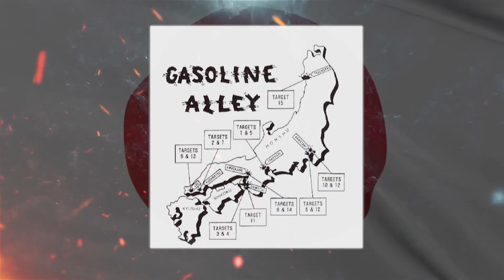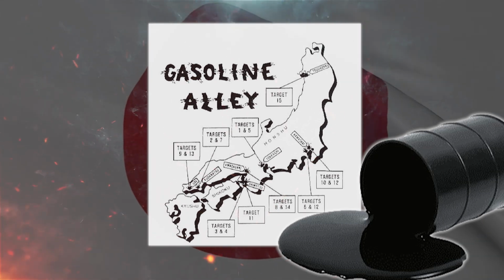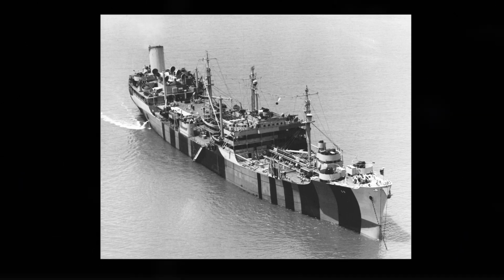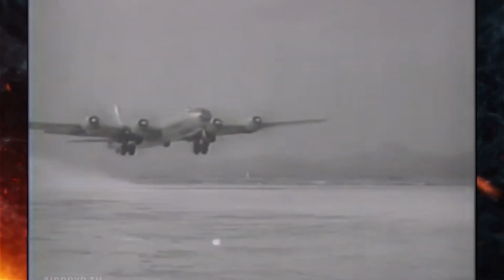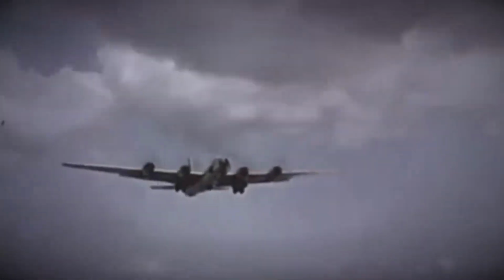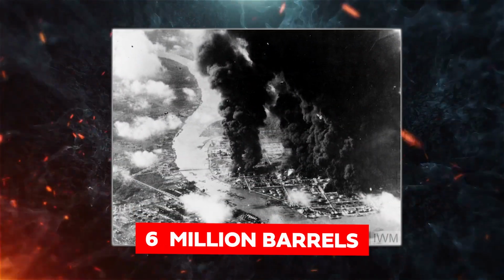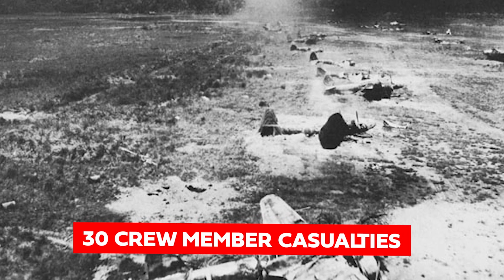The effectiveness of the 15 gasoline alley bombing missions is shown in a chart of Japanese crude oil imports and production from 1931 to mid-1945. The raids occurred during a time of declining oil supplies due to U.S. embargoes and submarine attacks, further contributing to Japan's fuel shortages. The raids also destroyed 7.6 million barrels worth of mostly empty storage tanks. In 15 missions, the 315th Wing targeted major Japanese oil industries, rendering 9 refineries inoperative and destroying 6 million barrels of storage capacity. The cost was 3 planes lost, 66 damaged, and 30 crew member casualties.